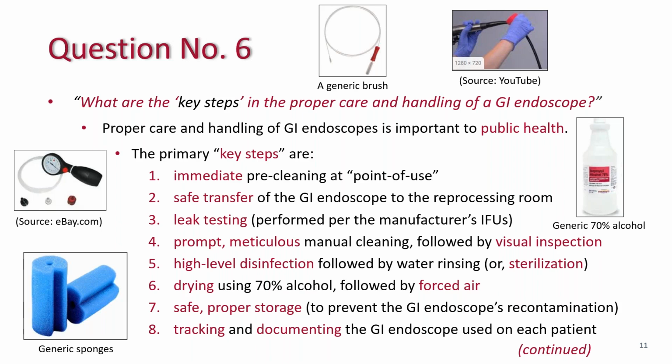And we'd like you to track and document the GI endoscope used on each patient so that if there's any kind of a recall or any type of an outbreak, we know that if we identify a quote-unquote suspect GI endoscope that has inaccessible biofilms in it, that is damaged, or that otherwise could pose a risk of persistent contamination, we know exactly which patients that GI endoscope was used on. And then if we had to notify patients, the number of patients that we had to notify would be significantly reduced. Instead of macroscopically notifying 5,000 patients, because we couldn't track the GI endoscope to the patient, we might only have to notify 200 patients, significantly reducing risk.